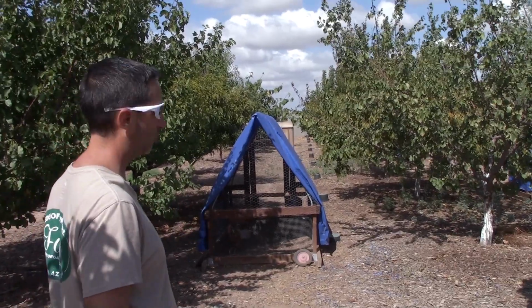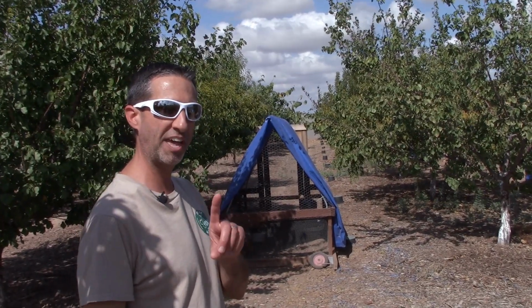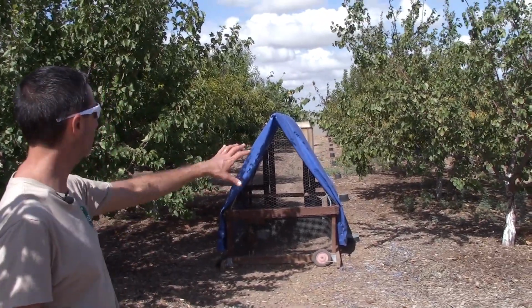So we've got 22 or 23 laying hens. By the way, we've never lost one during the summer. One of these days we'll show you how. But we keep them here in the orchard rows, so they do get a little bit of shade during the day, but they're doing fantastic.